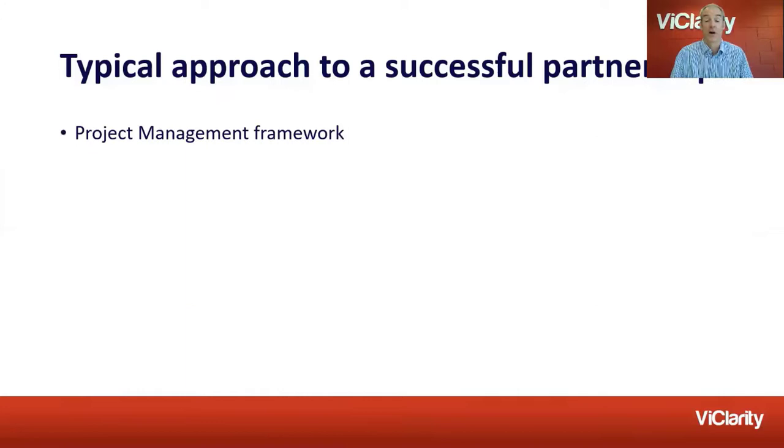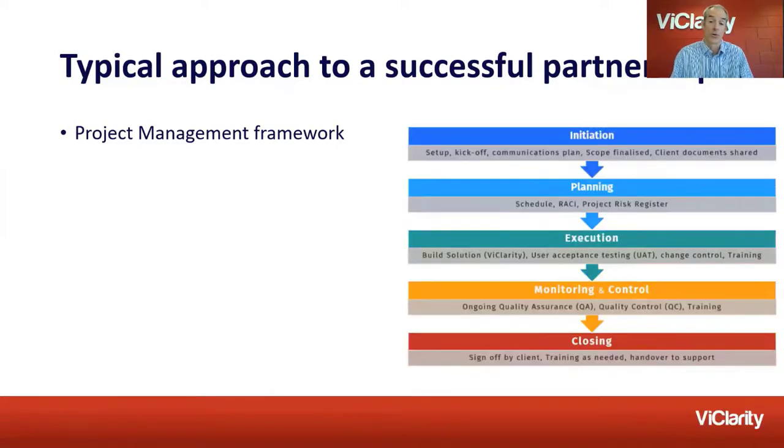Now, a typical partnership should always center around good project management. When you embark on trying to make change or influence change in a health setting, you need to have a framework that you work within. To the right side here, you'll see an example of some of the items and methodologies that we've looked at and worked on in the past.